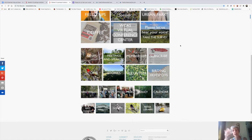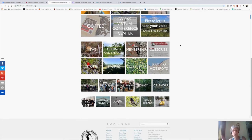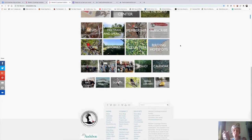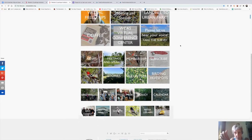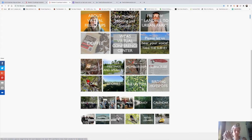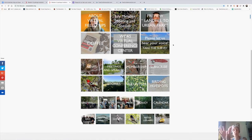And then, of course, as the seasons change, buttons will come up and be present a little higher up. For example, we're not doing the Christmas bird count this month, but once December starts rolling around, we'll bring that up a little closer to the top so it makes it easier to see. So again, very easy to navigate. Just touch on them and you get into the information that you need.